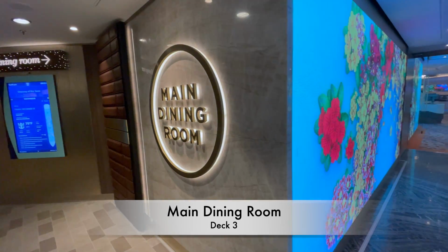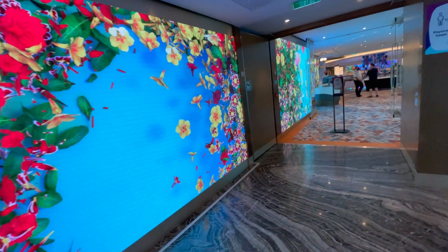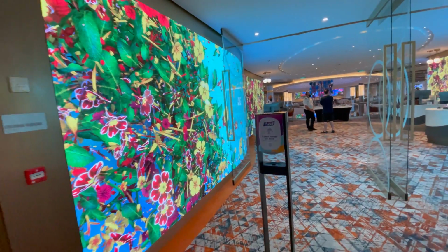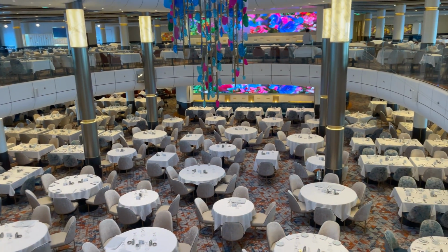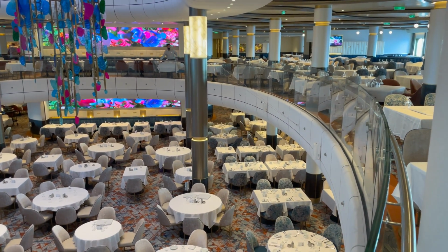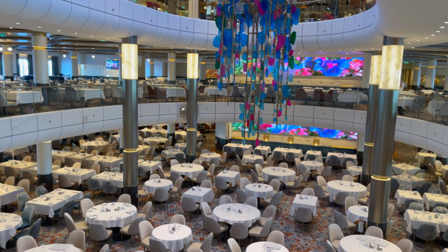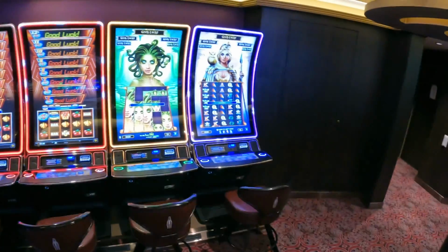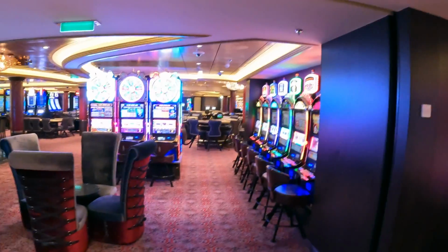So let's start off with the main dining room, down on deck 3. You'll see some of the newer LED decorative screens as you walk in to this brand new interpretation of a Quantum class main dining room. One of the interesting design items is as you're eating dinner, if you're in the right place, you can actually look up into the Via, which we'll see later. And of course on deck 3 we have Casino Royale, which you'll find on every Royal Caribbean ship.